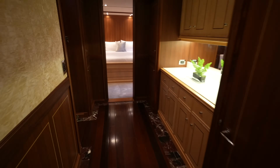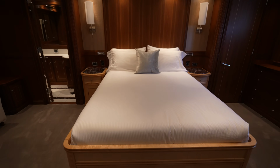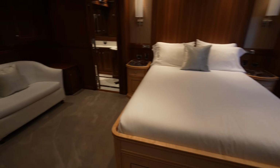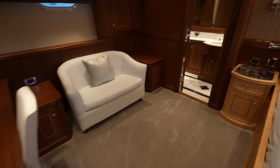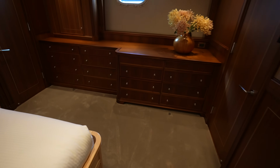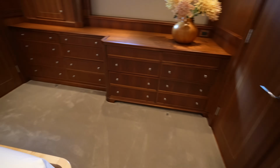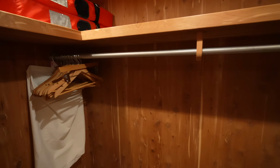And now moving all the way forward in the midship, you have a full beam VIP cabin. So the bed is right in the middle of the room. You have a little settee over here and the desk. I love all the built-ins over here on this wall. And you have two different closets, one right here, and then this one is absolutely massive. You have a full cedar-lined walk-in closet.